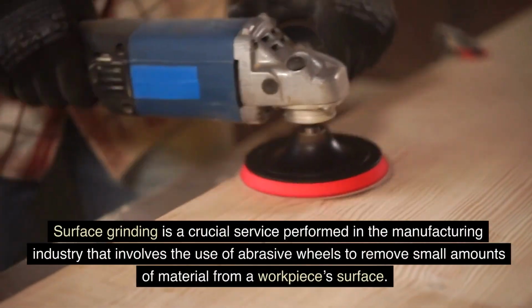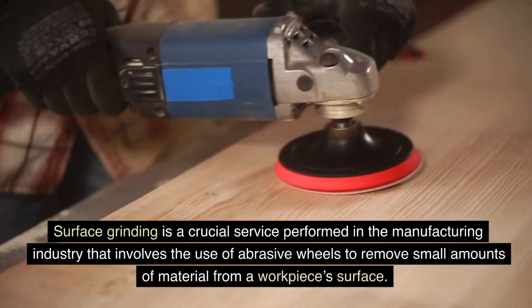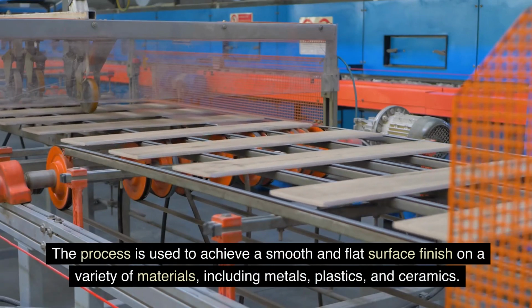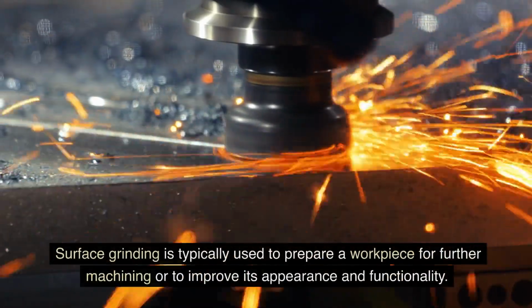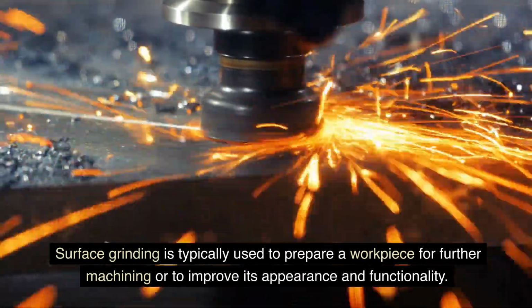Surface grinding is a crucial service performed in the manufacturing industry that involves the use of abrasive wheels to remove small amounts of material from a workpiece's surface. The process is used to achieve a smooth and flat surface finish on a variety of materials, including metals, plastics, and ceramics.